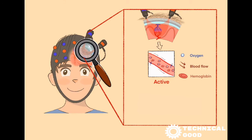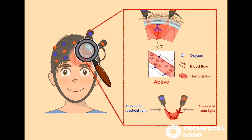This change in oxygenated hemoglobin is what you can see with fNIRS. This is because oxygenated hemoglobin swallows or absorbs some of the light. When there is more of it, more light is swallowed on its journey through the head. Therefore, less light than the red sensors sent into your head reaches the blue sensors. Based on the difference between how much light is sent by the red sensors and received by the blue sensors, brain researchers can calculate how much oxygen a certain brain region has used. By doing that, they know which brain region is active.